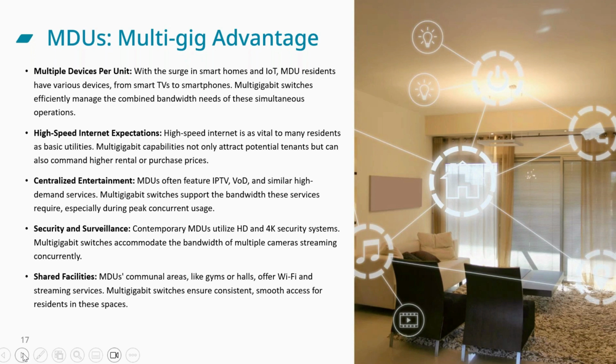So specifically focusing on MDUs. I think I kind of talked about this a little bit, but where we see some of the driving is definitely in multi-dwelling units. So what's driving that? There's lots. Everybody's got tons of devices. We've got, in some cases, multiple phones. I've got a laptop for work. I've got a laptop for personal use. I've got smart TVs. I've got all sorts of different IoT devices.